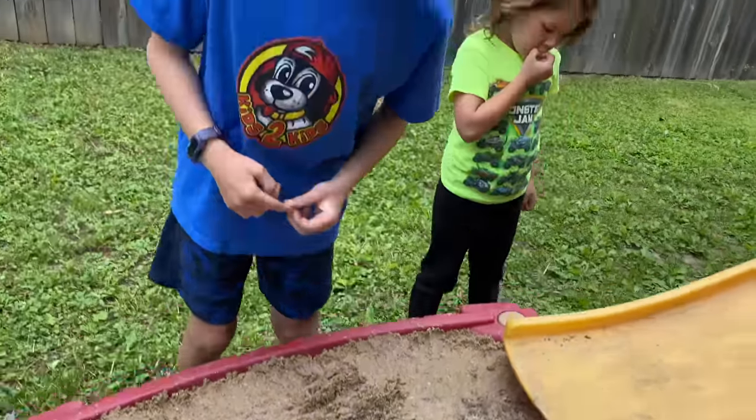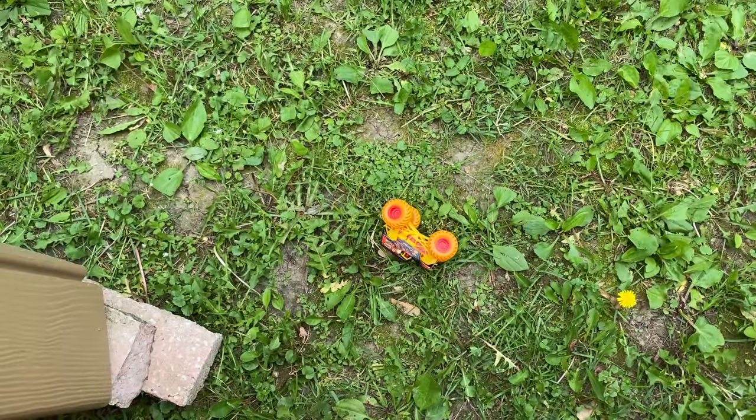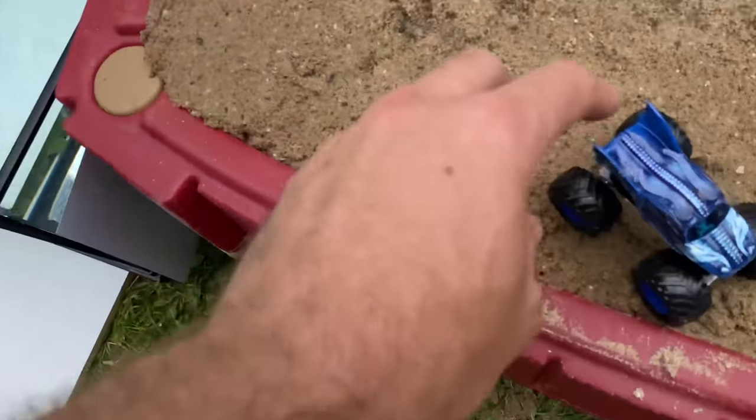He went to the tropical desert, but he's stuck. And he died in the lava. He died in the lava. I told you this is going to be hard to get in that water.